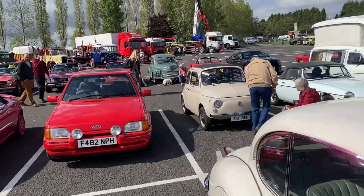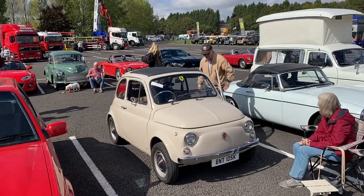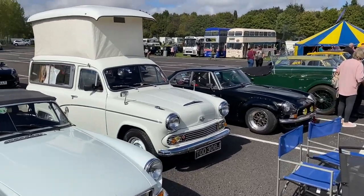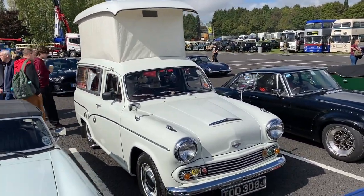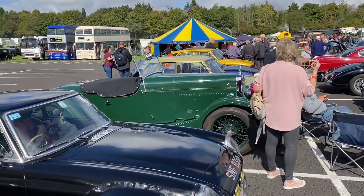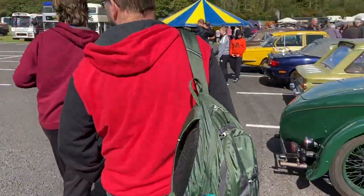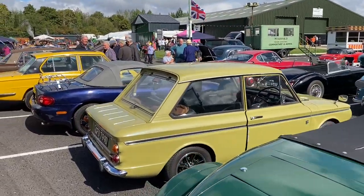Music's back on. Lovely. Right then. While the music stopped, let's carry on. So we got a little Fiat 500, I think. Got another MGB. Austin, is it an A55 maybe? Oh, it's a Morris version anyway. And then we have another MG. I'm gonna have to go around the back here because we're blocked in. Let's have a look.